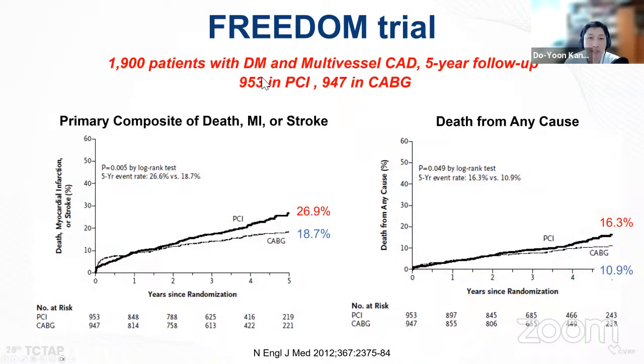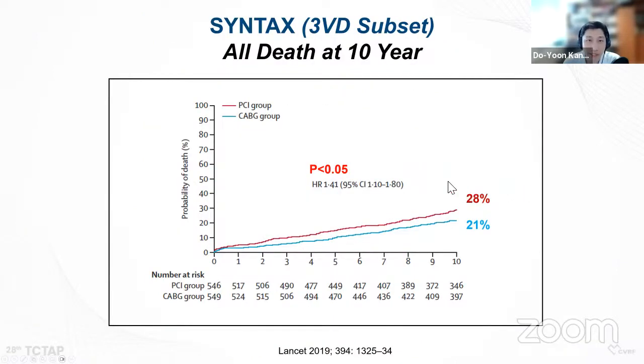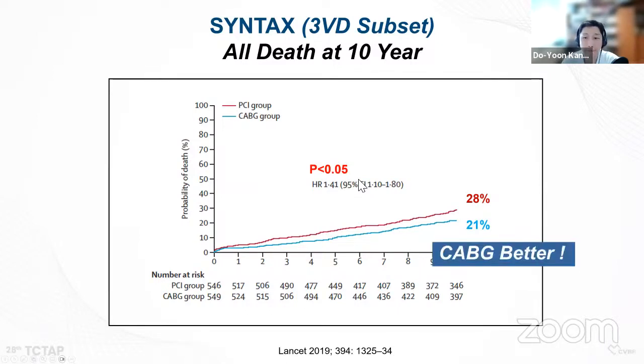In the FREEDOM trial with diabetes and multivessel CAD, at 5-year follow-up, CABG showed a better primary composite of death, MI, and stroke compared to PCI, and also for death from any cause in very long-term follow-up. The FREEDOM follow-on study at 7.5 years also showed that all-cause mortality was better in the CABG group, 24 versus 18%. The SYNTAX study has left main and triple vessel disease subsets. In the triple vessel disease subset, all-cause death was lower in the CABG group, 28 versus 21, with statistical significance. CABG was better.